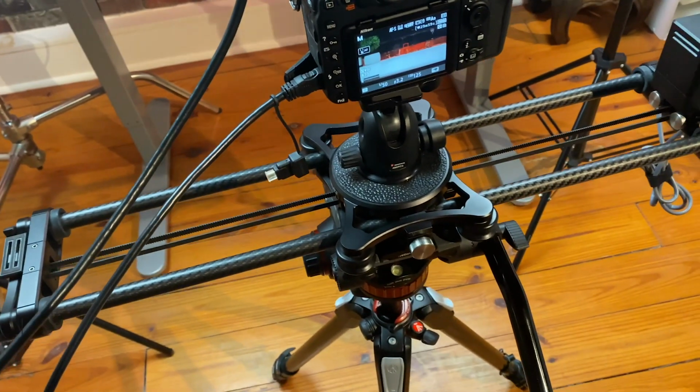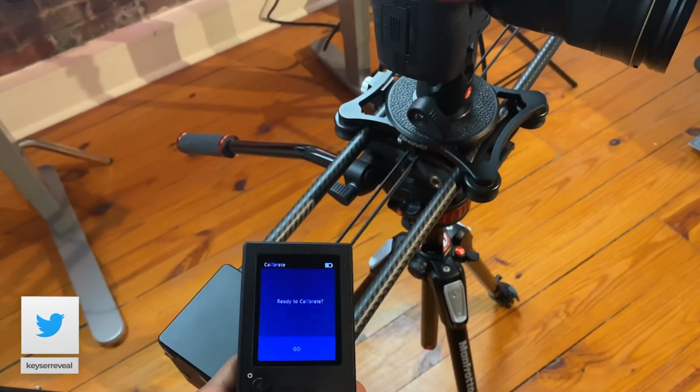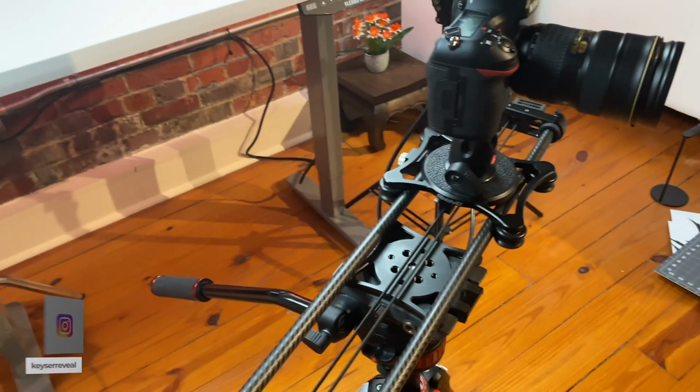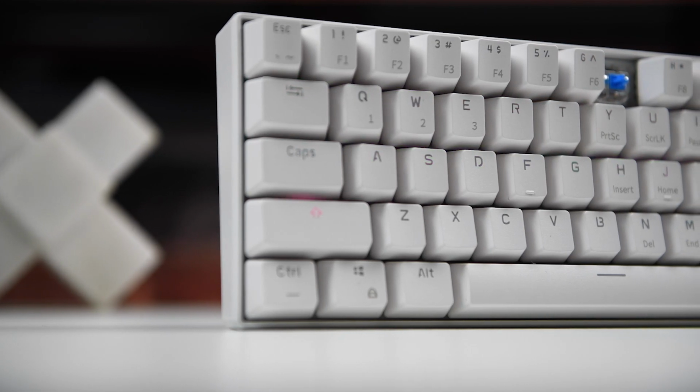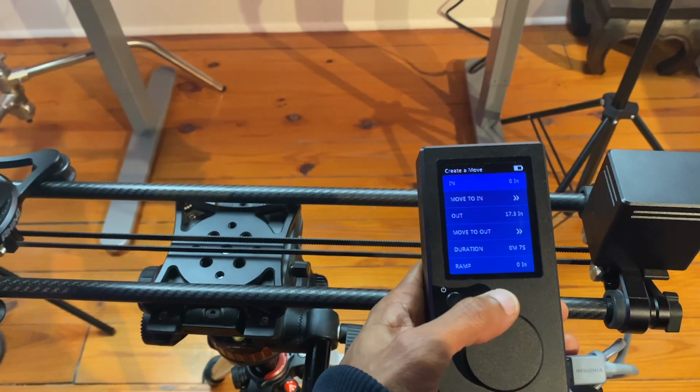Now, the device that I use for motion is the Rhino Evo. This is a motorized slider with carbon fiber rails controlled by a remote. This device attaches to my tripod and fluid head and basically slides from side to side, creating those really smooth motions that you see in my videos. I can use this remote to control the speed, direction, or set program motions.